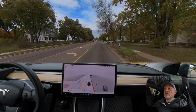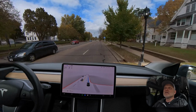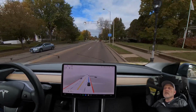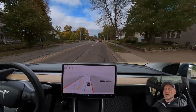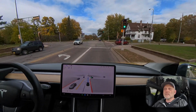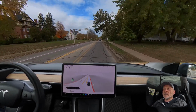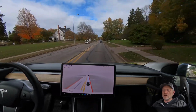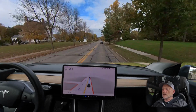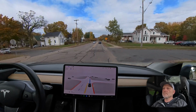Slowing down just a little bit here for that car that's turning in front of us. And we've got a green light, but a car turning at this intersection, so again, another slowdown. I feel like the slowdown was just a little bit prolonged going through that intersection. It could have started the acceleration just a little bit sooner, but otherwise everything through there went very smoothly.